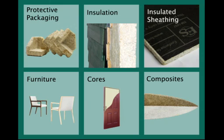But mushroom packaging is just the beginning. We're doing so much more. We're truly excited about mushroom insulation and growing houses like the Wonder House. And I'm also excited about our new material. We call this Microboard. It's the same material as Microfoam, but compressed.